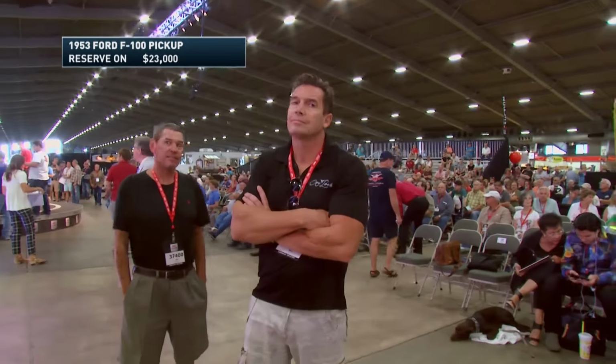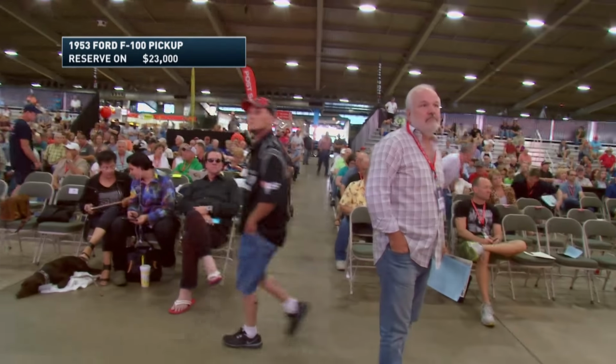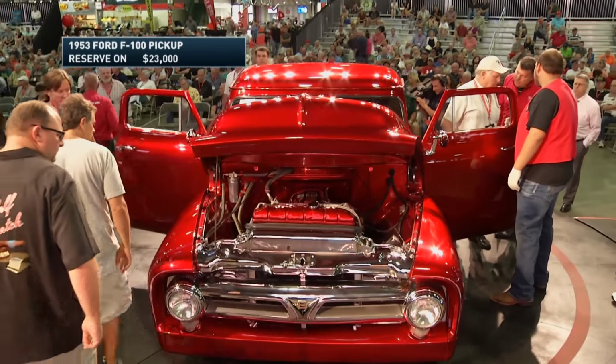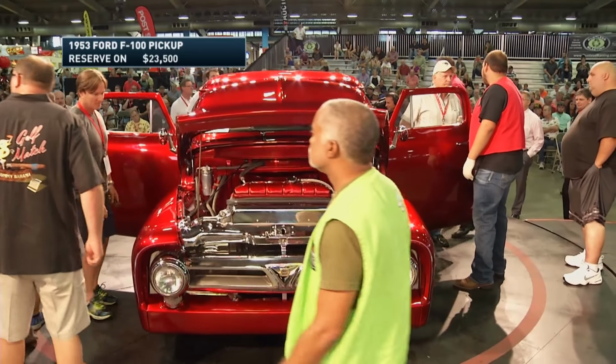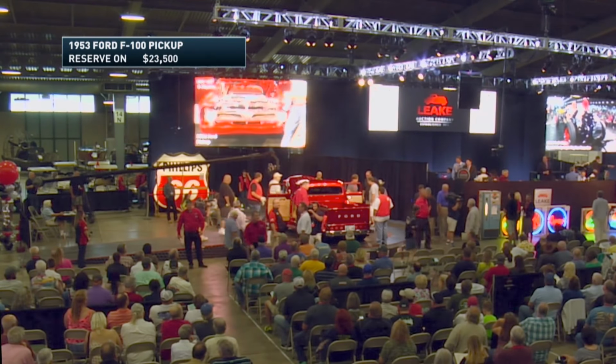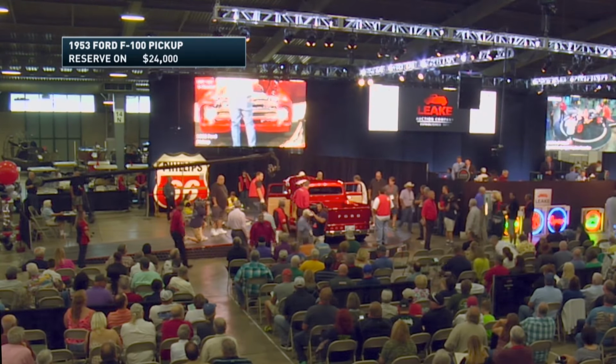This 53 is attracting a lot of interest. Phil Gee alone has a pair of bidders competing. 24,000. What a deal. What a buy. What a truck. 23.5, going to be 24. Frankie's out in the bar. Yes. 25, going to be 25.